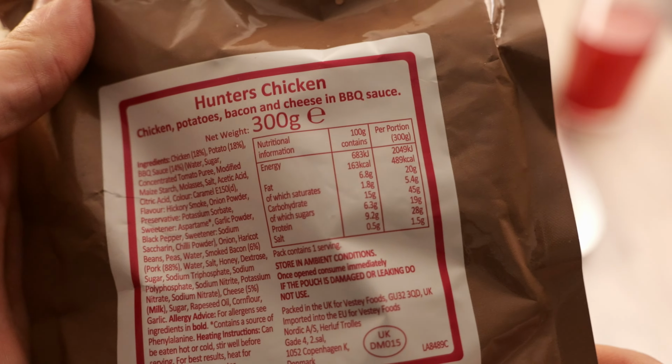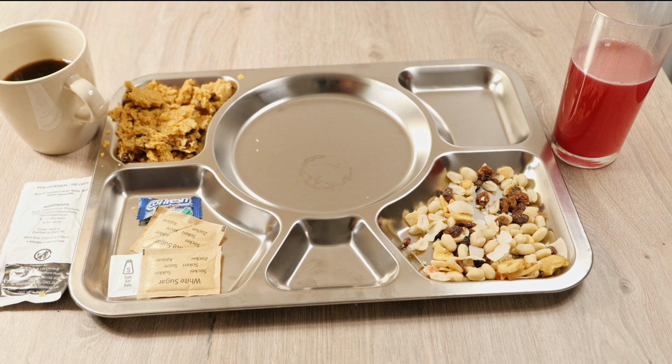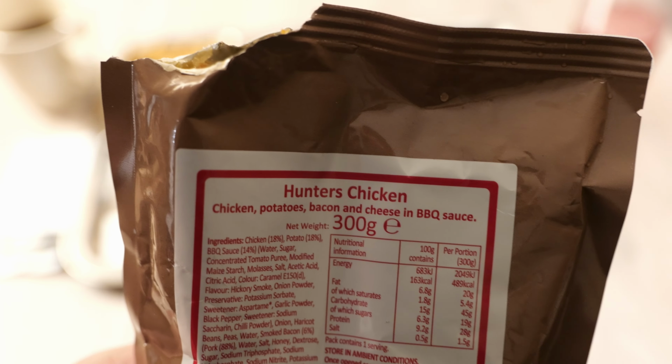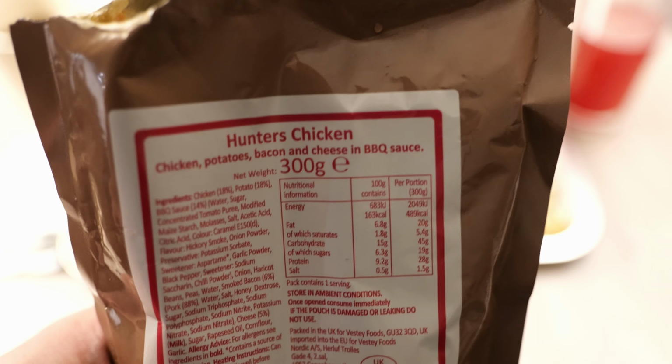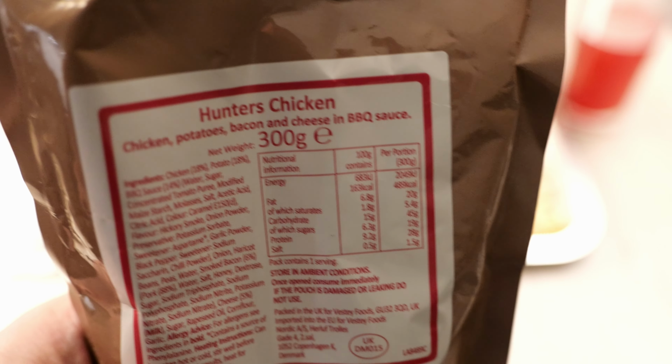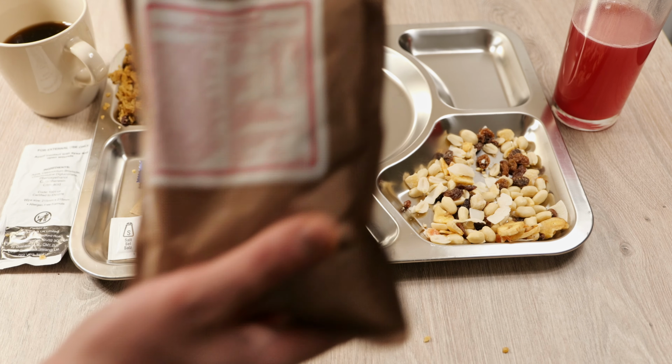And here is the Hunter's chicken. It's definitely warm to the touch and I'm quite interested to see how this looks, because it's a stew with cheese and barbecue sauce, which is a little bit weird for me to wrap my head around, but let's see. The moment you open it, it already gives off a sort of canned bean type of smell, or aroma. So let's put that on the tray.